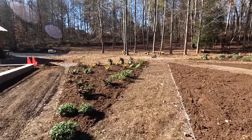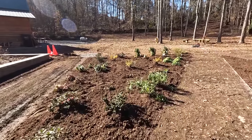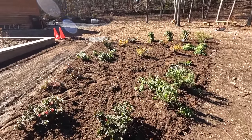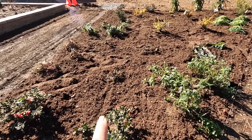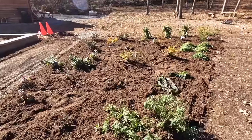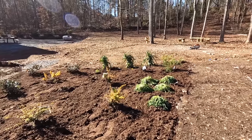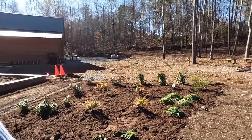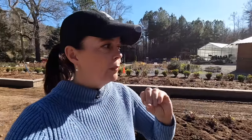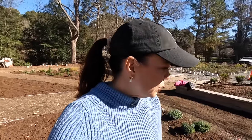Now, if you're looking at the flower beds, you may notice that currently we still have a lot of the plant tags either stuck in the ground, like here with the Tuscan Gold. The Sun Joys still have their tags on them, and some hydrangeas do. That is simply very temporary, because I'm going to come back through with permanent signs and we're going to mark each plant. That just gets me through so that I don't have to go back and rewatch the video to remember what is everywhere.